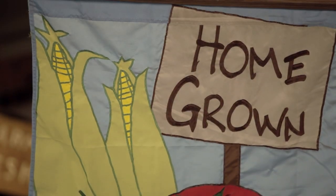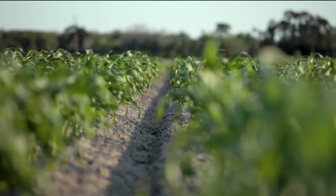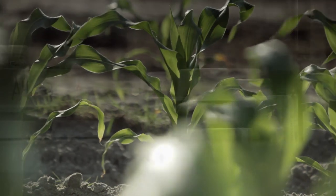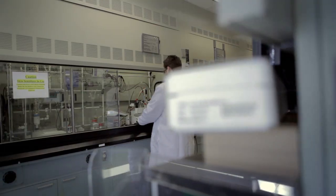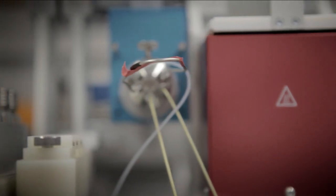Yeah, I want to make sure that the food I feed my family is safe. I want to be sure that whatever I'm buying is safe for the environment. Atrazine is an essential tool that helps farmers grow our food in harmony with our environment. So what are we doing to make sure it's safe? In a word, everything. Syngenta takes its responsibility for safety testing extremely seriously.